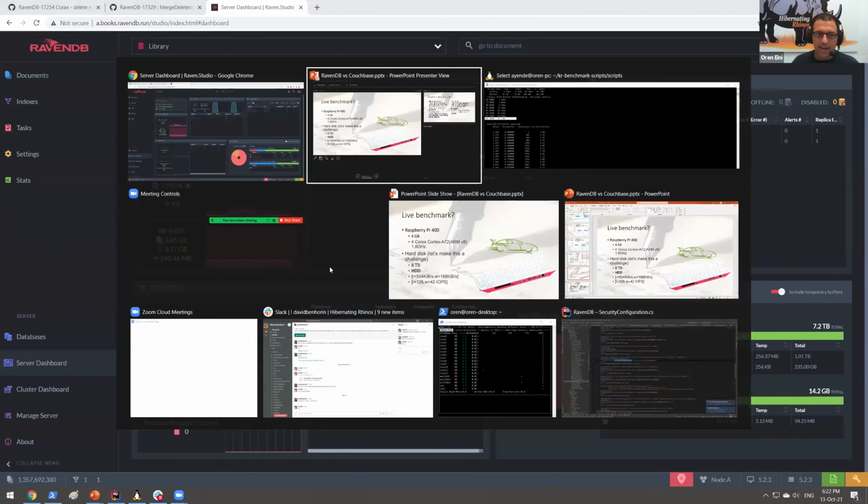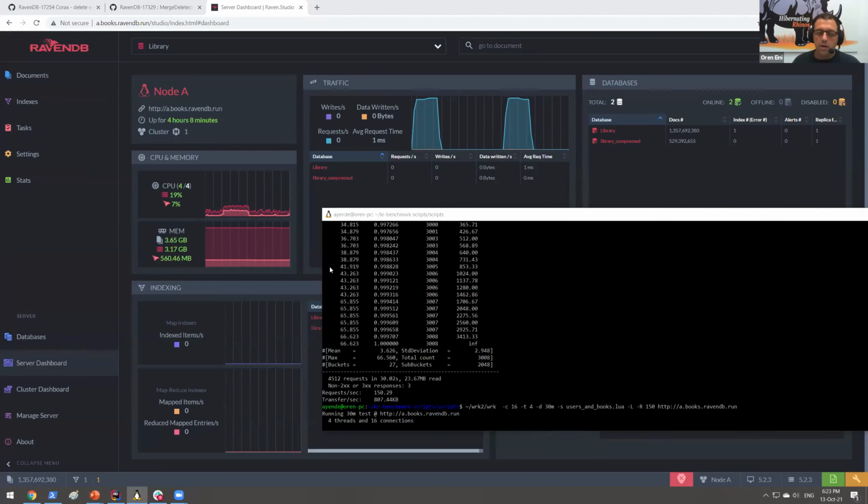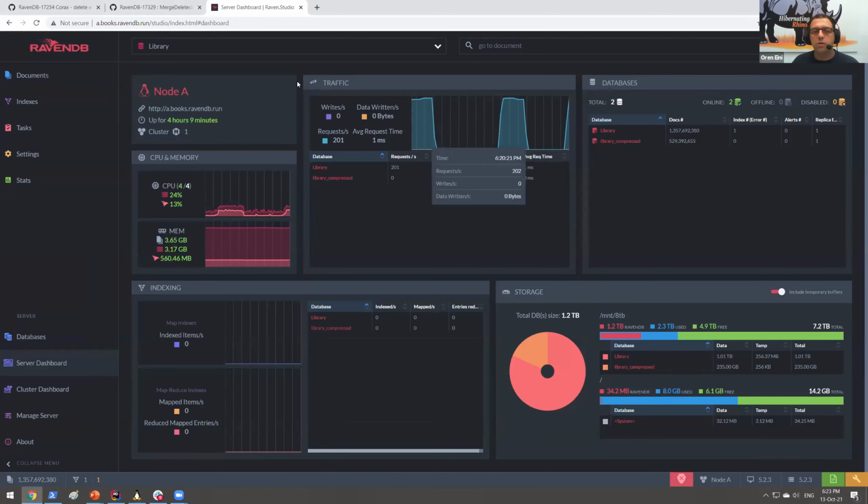For the type of load that is quite interesting. So right now, what I said, run it for 30 minutes. We're not going to wait here for 30 minutes, obviously. I just want you to be able to see what the system is doing. Because what's happening right now is that we have just enough capacity in the system for RavenDB to manage what's going on.